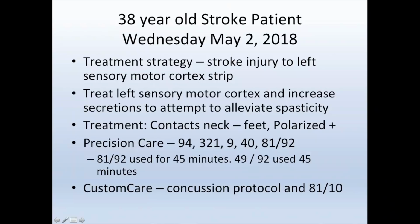So I wanted to treat the left sensory and motor cortex and increase secretions in that structure to alleviate the spasticity and the paralysis. Remember that the spasticity is caused by loss of descending inhibition, but the loss of descending inhibition is caused by loss of motor signal from the sensory and motor cortex. So the spasticity and the flaccid paralysis come from the same source: you don't have input from the sensory and motor cortex.